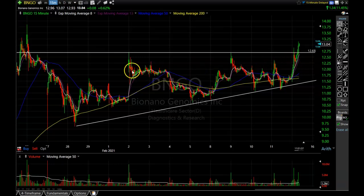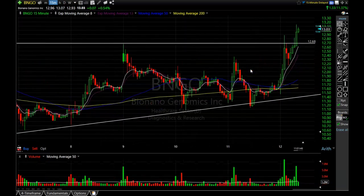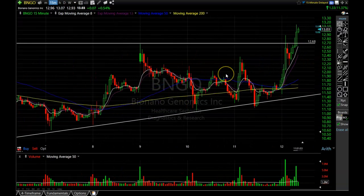If it can hold at least 3 bars and start to move back up without a break, you can see it was breaking the 8-period exponential moving average here and here, so you want to stay away. But if you zoom in, you can see it did not break it this time, and it started to move up, and it broke through that resistance area.